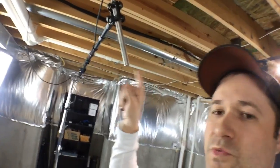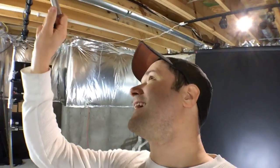Yeah, this is the Rode NTG3 microphone right here. And again, I got this one used also because that microphone was out of my budget price range when it was brand new. So almost all this stuff I get used off of Craigslist or eBay or something like that.